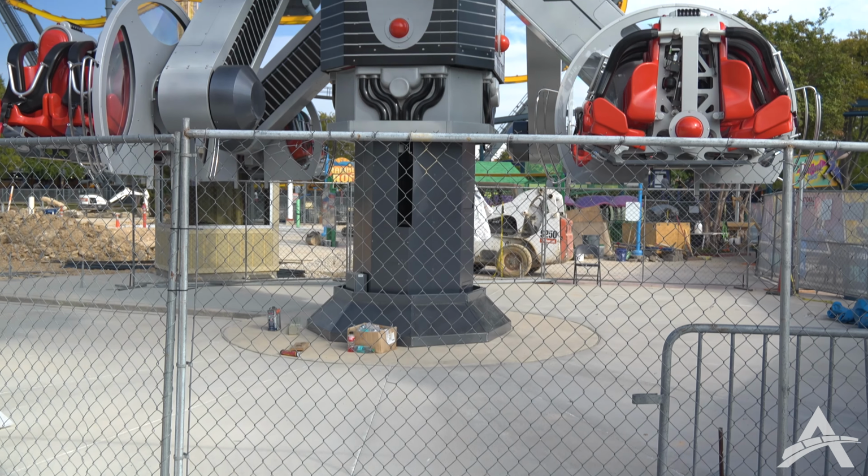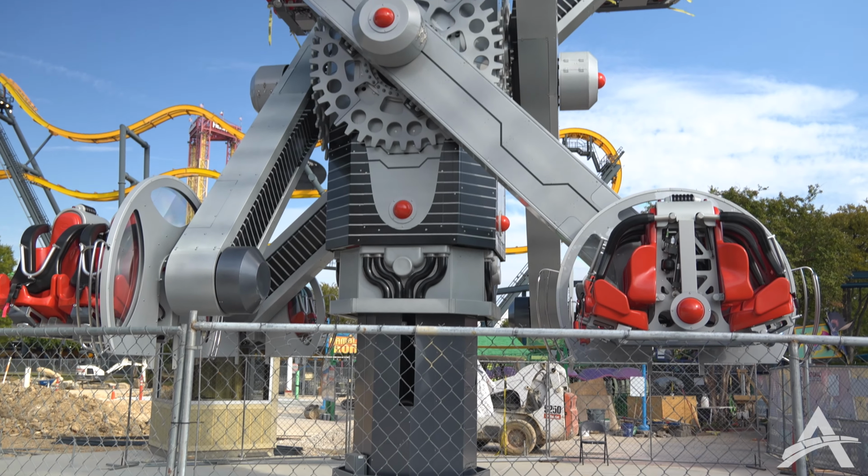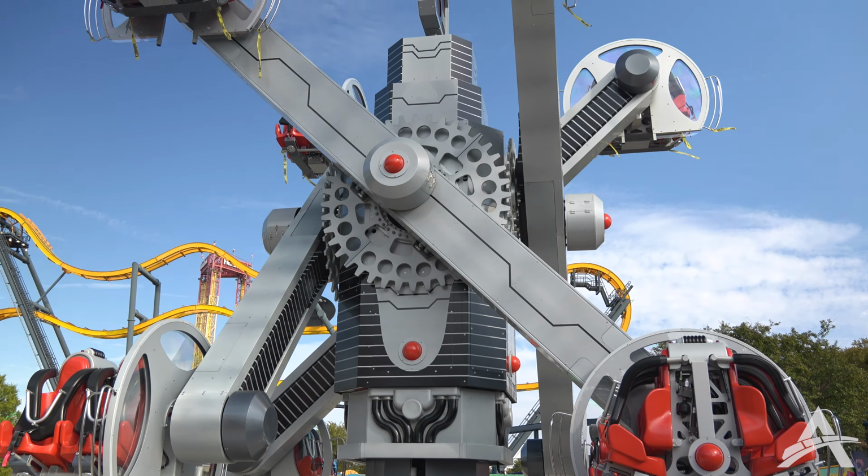And huge thank you to the park. We actually are getting a little bit of a backstage look at this construction area, and just talking to the park president, I can't believe how compact the Nebulas is. You don't really see them without anything around them. You always see them when they're done.